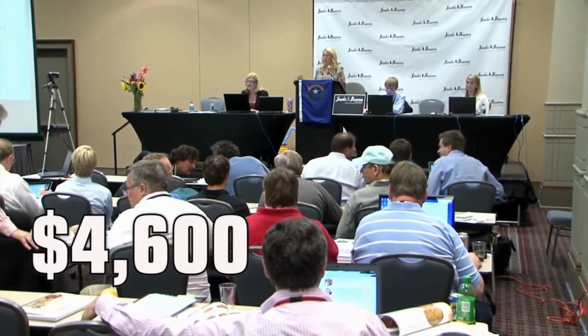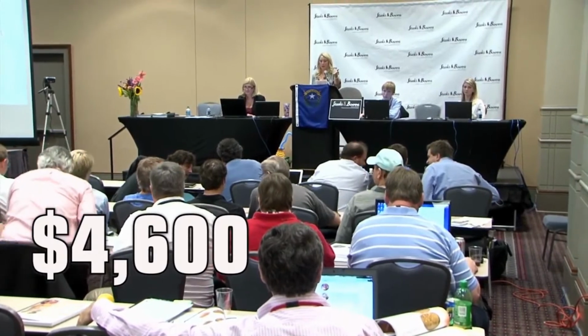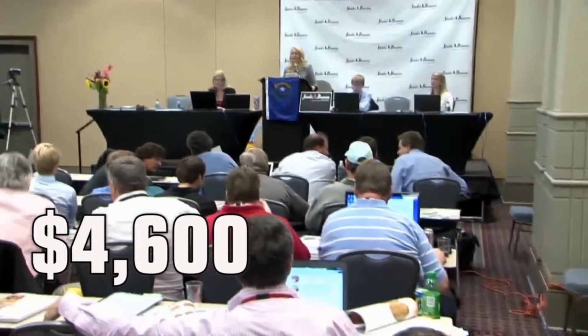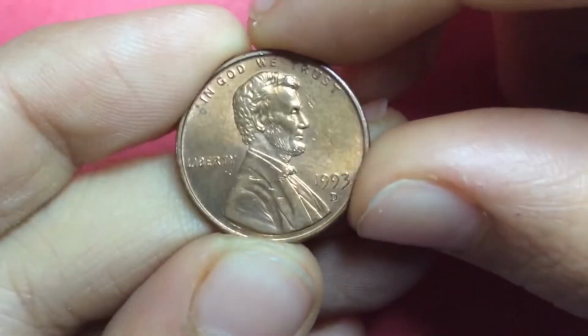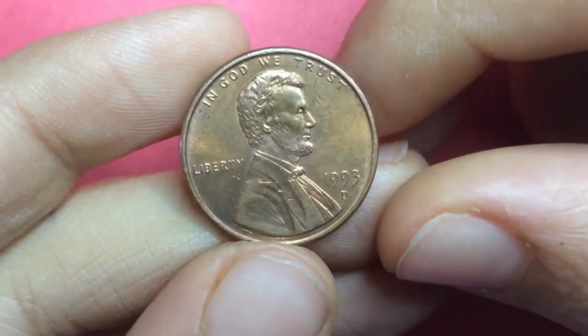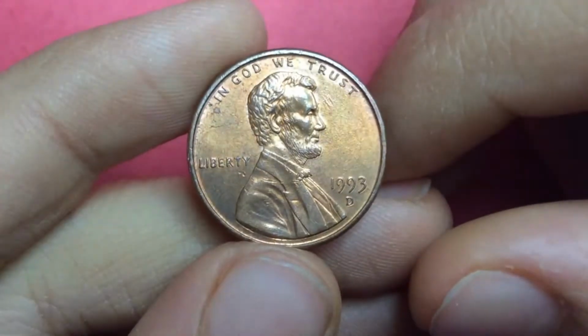Auction record was set in 2010, when an MS69 graded specimen ended up selling for $4,600 at Bowers in Marina. So do you have a 1993 D 1 cent in your collection? How good is its appearance? If it's at higher mint state, you can sell it for a good sum of money.